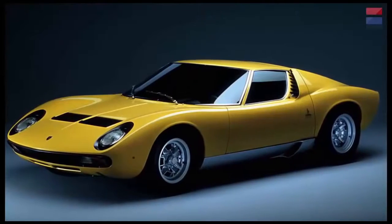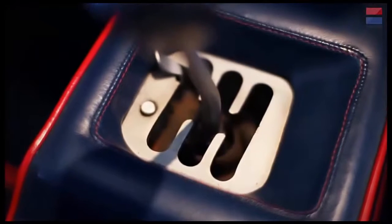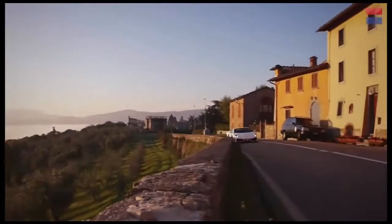The Miura and Countach had them, even the baby V8 powered Jalpa, and mastering the manual box was the key to unlocking the real magic of these cars. Now you just flip a paddle. Only one Italian supercar still allows you to honour that fine tradition.